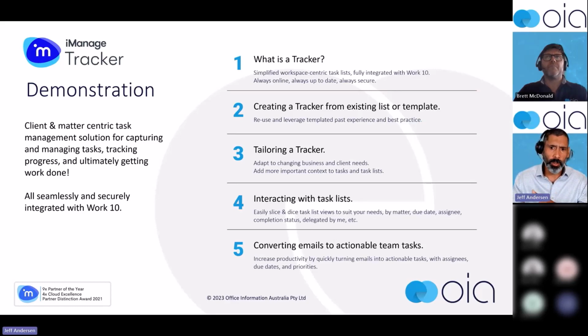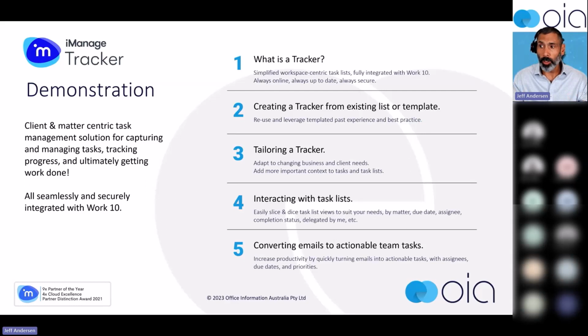We'll have a look at how we can view the tasks that we've got, whether they're our own tasks or tasks for other people within a team that we might be working in, or people that might be working in my team itself. And lastly, we'll have a look at how, as Brett mentioned, it can replace emails as far as a task management tool is concerned. A lot of the time we get emails coming into our inbox which perhaps have something that we need to do or an obligation that we need to complete. And rather than letting that sit and potentially get lost in my inbox, I can actually convert that into an actionable item in iManage Tracker right from within the Outlook interface. So we'll have a look at that as well today.